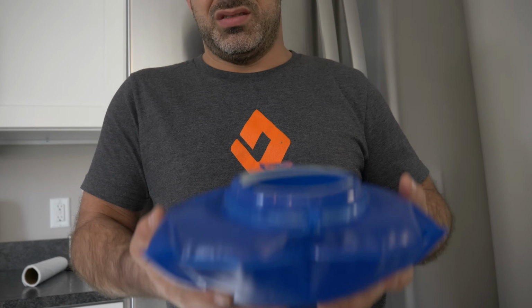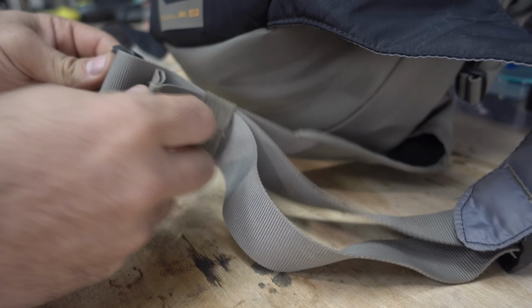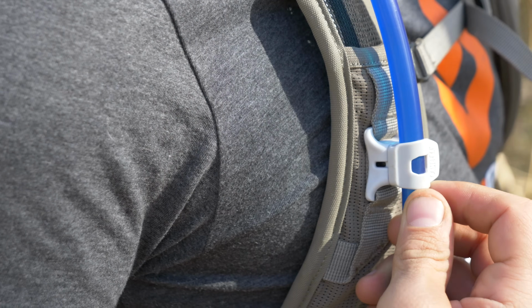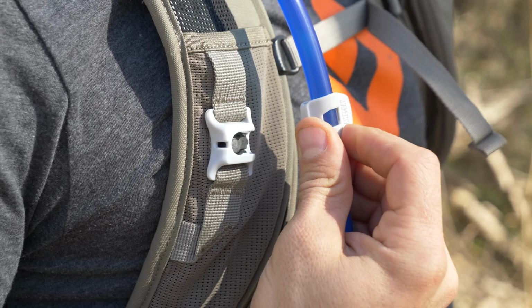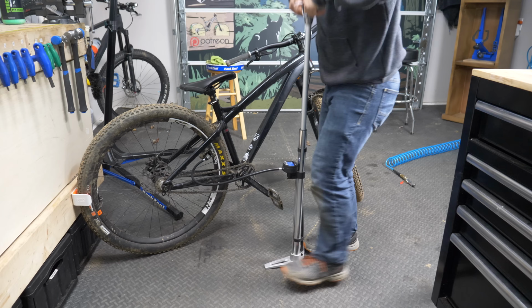My one criticism about this pack is the mess of straps on the belt, which I get needs to accommodate different sized people, but just seems overly complex. Otherwise, the Mule LR15 is my new favorite backpack, if I can't avoid wearing one. Let's look at some pumps.